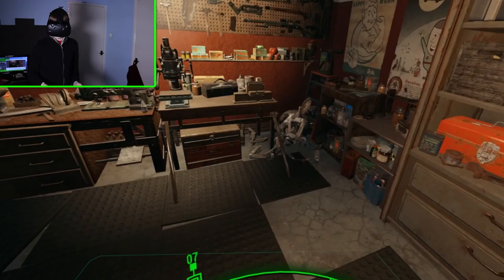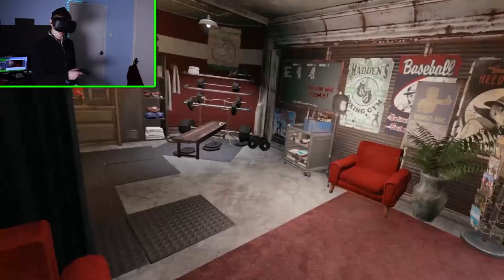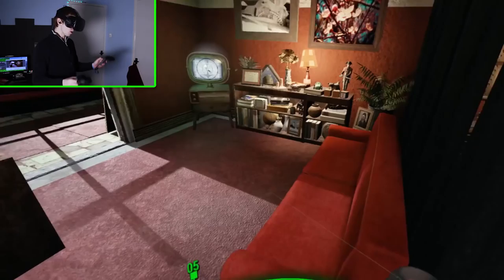Oh, we've got Codsworth down there. Oh, you've seen better days, buddy. Oh well. So now we've watched some TV, we've used the terminal, we've got roided up, and we've gone ahead and made some weapons. What are we gonna do when we just wanna relax? That's the real question.